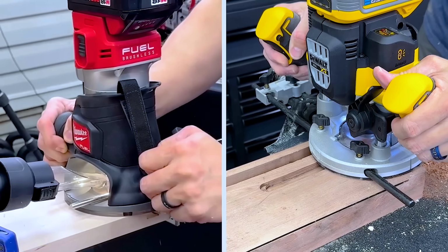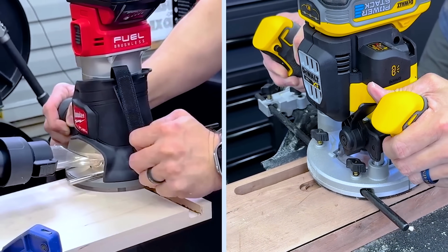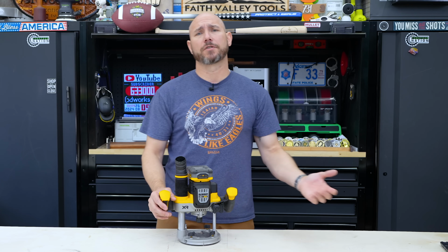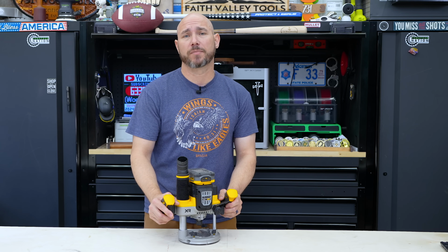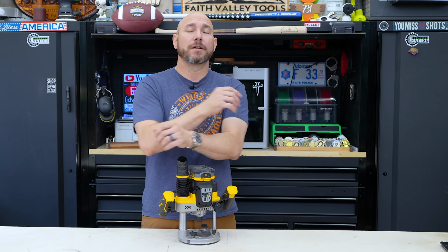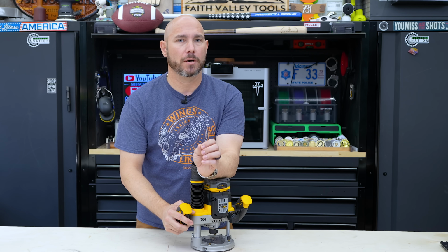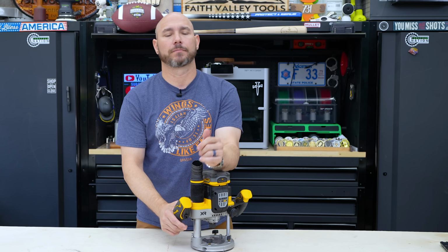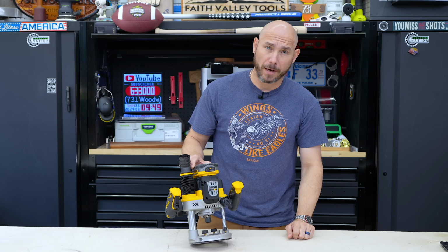I think if you're comparing the DeWALT 2¼ horsepower to the Milwaukee 2¼ horsepower, it's gonna come down to, do you need that fixed base? Because if you do need the fixed base, then you should probably go with the Milwaukee. But if you don't, and you don't really care about that, and you just want a really good plunge router, while I do think Milwaukee cares about you more, I think DeWALT makes a better plunge router in the cordless version, by far. So maybe they care about you more when you buy routers.